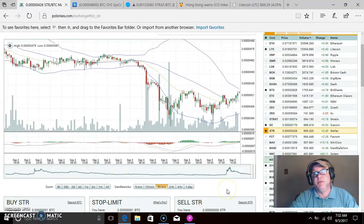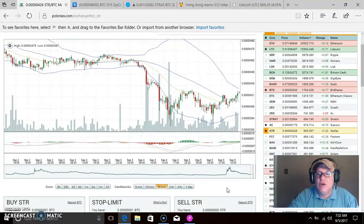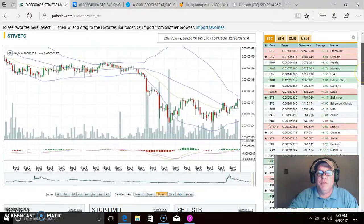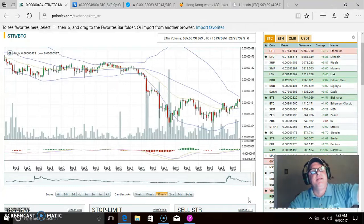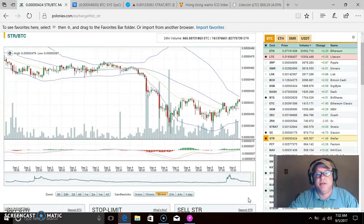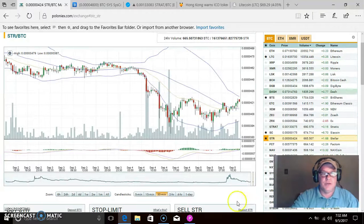I think we're going to see some good numbers out of some of these coins because when I got home last night, every single coin was in the red. The top 100, with the exception of the dollar, which is Tether. Every single coin was in the red. That is some serious manipulation by some big money people. But when they start going green, that's opportunity. So you can just about pick and choose right now and start making money on these coins.